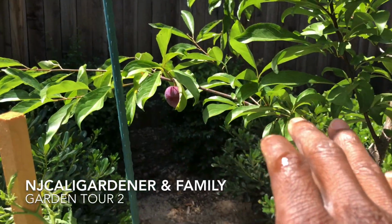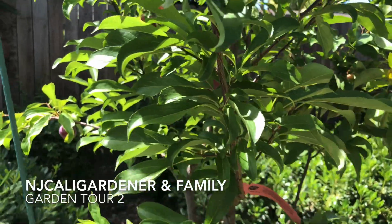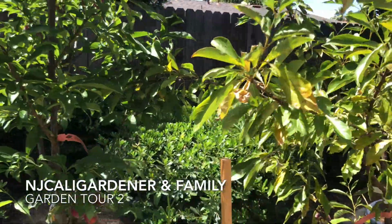So I believe it will be ready at the end of June. We are in the 2nd week of June, but I believe by the end of June it will actually be ready to be harvested. It actually looks like it's ready now, but I don't want to take any chances. I just want to wait and be patient, right?